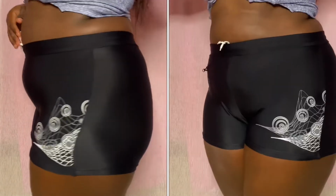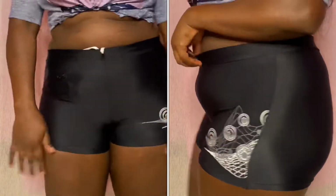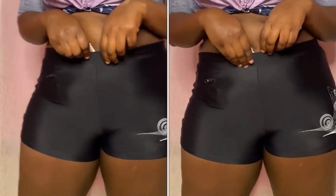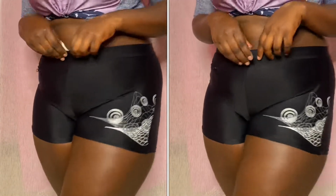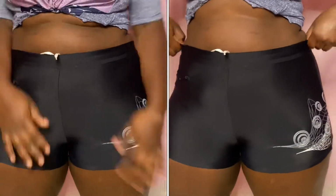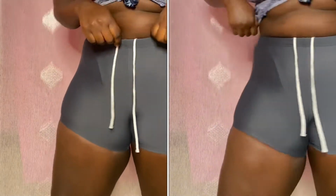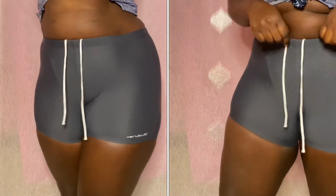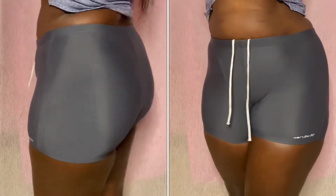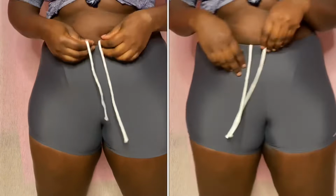And then next on our list, I have this black one too. And it has like a kamfuko on the side. Super cute. Yeah, I just love it. Comfortable too. Super, super comfortable. And the last pair of shorts I got is this one. This one also goes for 50 bob. I got it at 50 bob. And it's super cute. And I love it.